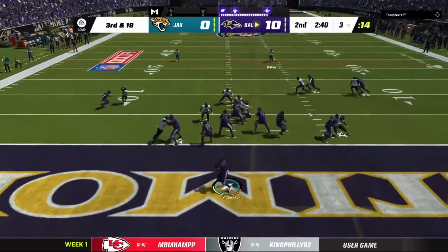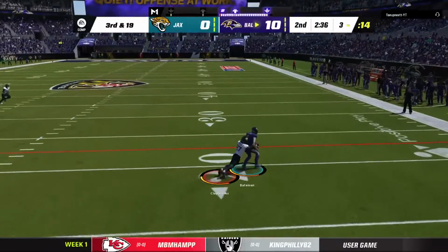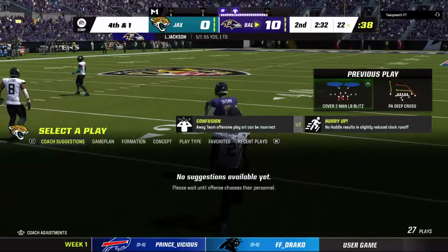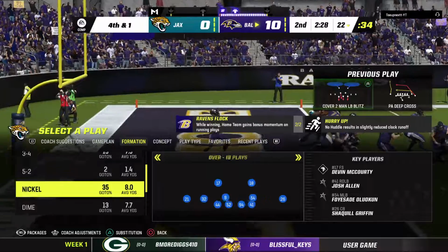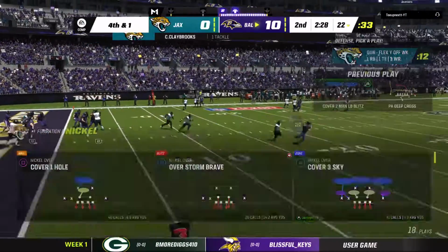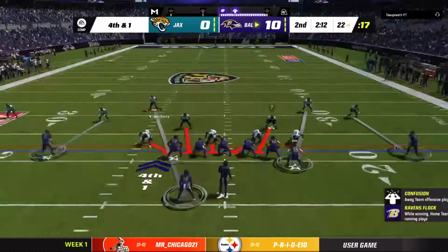From deep in their own territory, they look to throw. That's complete. It's Rashad Bateman. They do get 18, but even that won't be quite enough. It's 4th down. Well, it looks like they got what they wanted. They got the completion, but they weren't able to break any tackles or gain nearly enough yardage to pick up the first down. Now to be 4th and short.